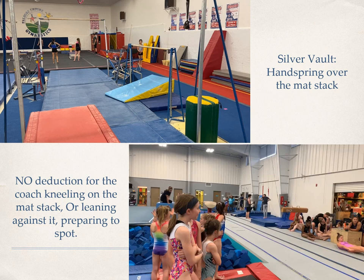So we have no deduction for the coach kneeling on the mat stack or leaning against it as they're trying to spot. So let's just take a look at two of those instances.